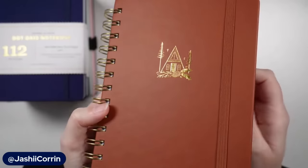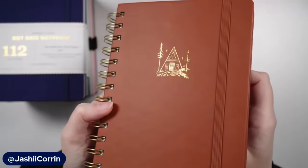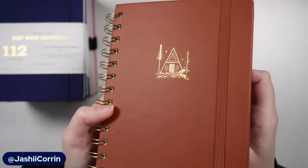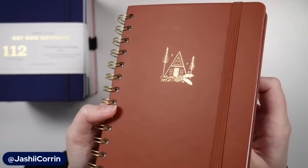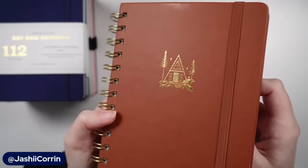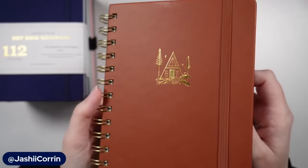Yeah, there we go. Hide the fugly finger. It's got that little, what's it like? I'm going to call it an A-line house. I know it's not actually called that, but I'm sure it's called something similar. It's a very cute emblem. I just don't necessarily know what I'm going to use a ring-bound notebook for.